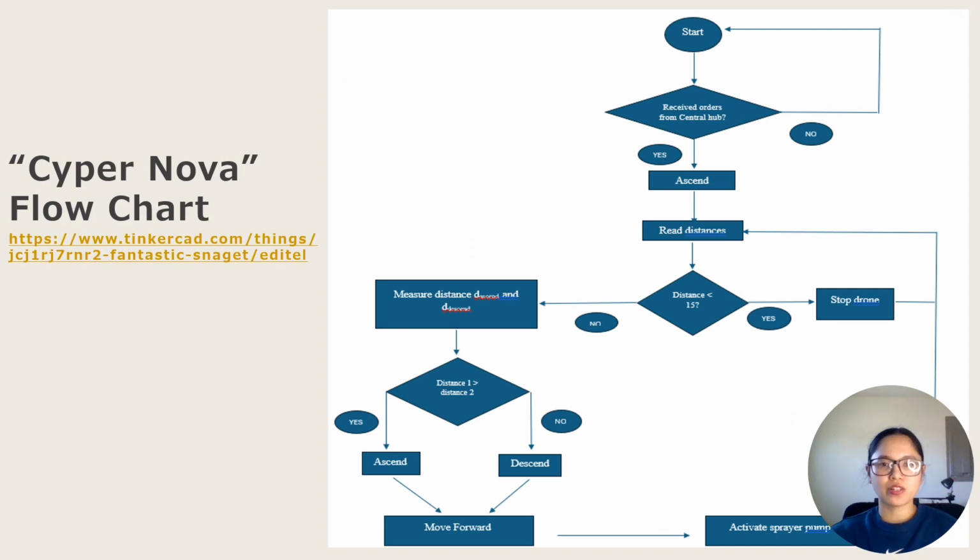This flowchart illustrates the Arduino code for the drone step by step during the operation. It will receive a command from the central hub. If no, then it enters a loop. If yes, then the drone will take off. It will start reading the distances through the ultrasonic sensor to detect obstacles. It will initiate an emergency stop on obstacle detection. It will ascend and descend and move forward when the path is clear, and it will activate the sprayer pump for treatment when needed. I will now demonstrate the simulation through Tinkercad.